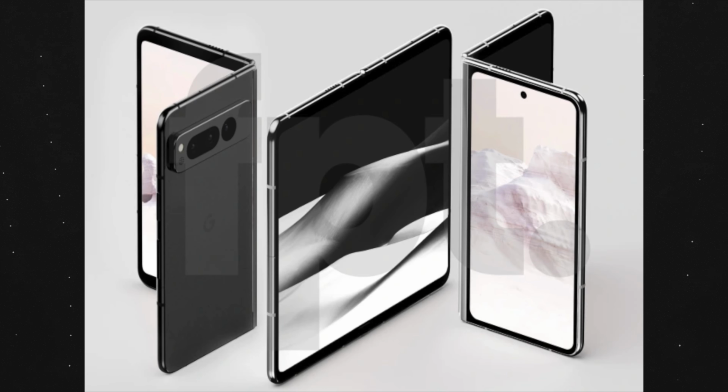The Pixel Fold, on the other hand, looks like the more convenient phone to use because of that wider outer display, meaning you can actually use it one-handed perfectly fine. The content will be perfectly fine. It's not going to be squished and stretched out in a weird form factor or aspect ratio. It's going to be perfect.